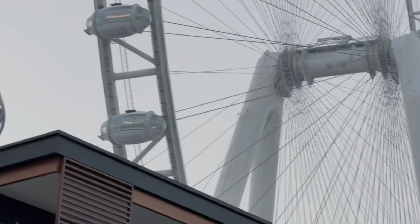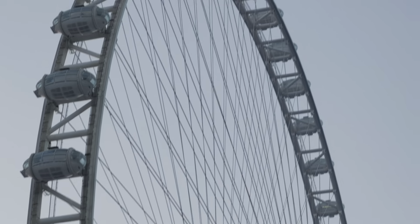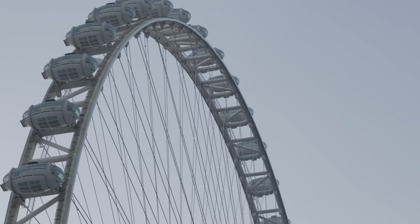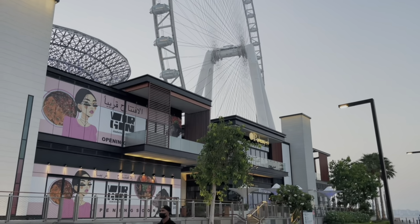The Dubai Eye, the world's largest observation wheel, forms the unique centerpiece of this development that is poised to become one of the world's largest tourism hotspots.